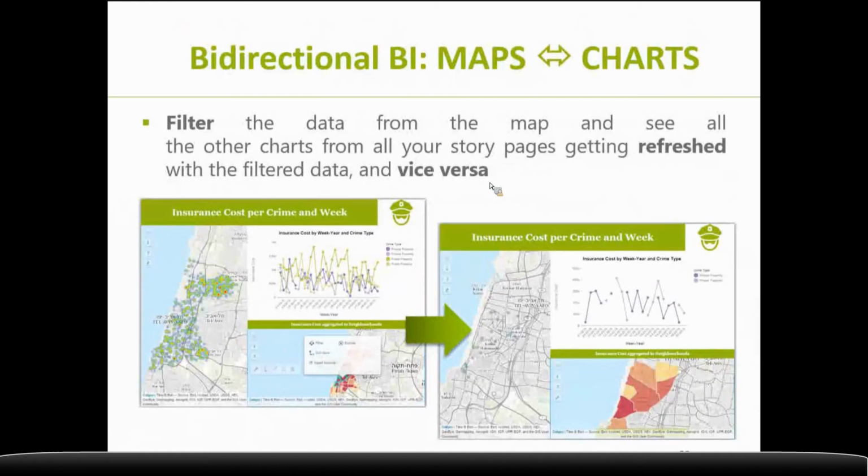Finally, the notion of bidirectional BI. What you filter on a map will drive the behavior of the BI application, or vice versa, what you want to filter or click on in a more traditional BI output created with SAP BI can drive what a map presents to users as information.